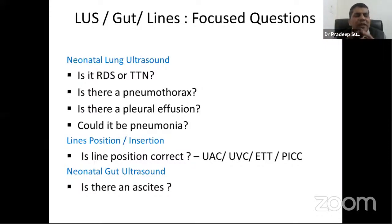In 2010-2012, we had 20 to 24 articles, and in 2021, we have 242 articles on lung ultrasound. You can see how lung ultrasound has picked up in various NICUs. It is useful whether I'm dealing with RDS or TTN, whether the baby has a pneumothorax, whether the baby has collapse, any effusion or pneumonia. That's where the lung ultrasound helps.